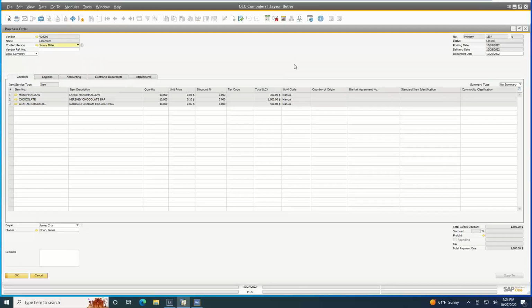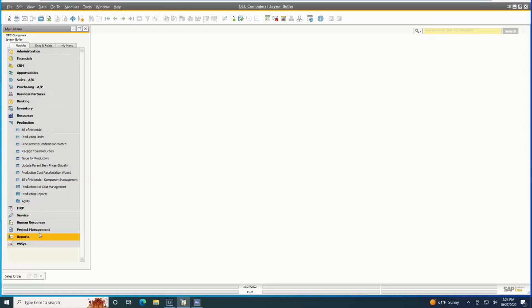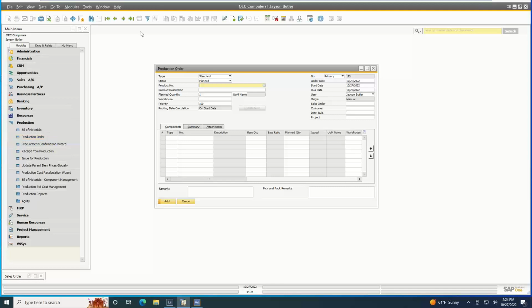Let's close these items out. And let's go to our production module, and we're going to go to production orders, and we're going to take a look at a production order that I want to use today, and we're going to fulfill that. So we're going to do production order 182 today. And this is a standard production order that's been released. I do have a product associated with it, and here is my bill of materials that's located in it.